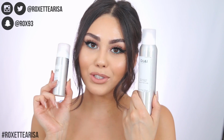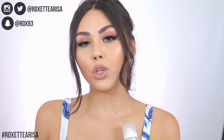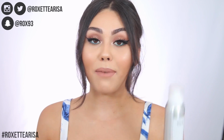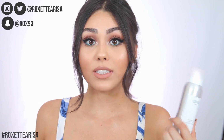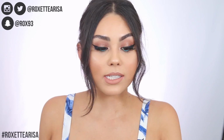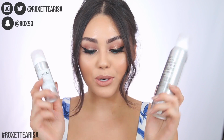And I love it so much that I actually got a little travel size as well. I really like this stuff, like really like this stuff. It's hard for me to review hair stuff usually because hair is not really my forte, it's not really my thing, but when I really find something that works, I have to mention it to you guys because it's a game changer for me. So I stocked up on these two.